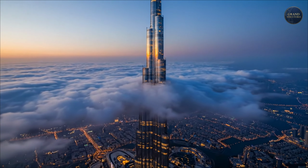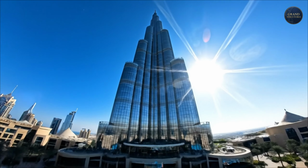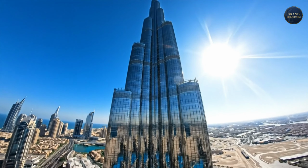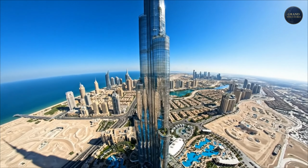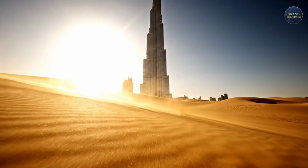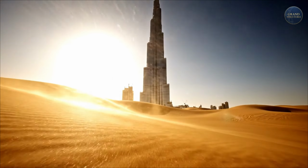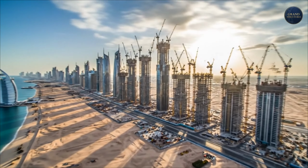This is the Burj Khalifa in Dubai, the undisputed tallest structure ever built by humanity. A half-mile-high testament to ambition. But the question is, how do you build something this tall in the middle of a desert on a foundation of sand? And most importantly, how do you stop it from snapping in the wind?